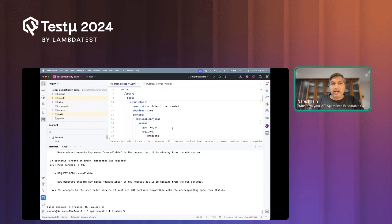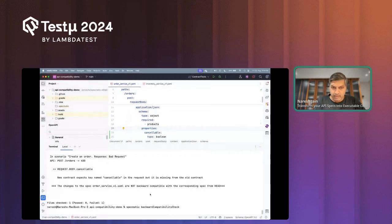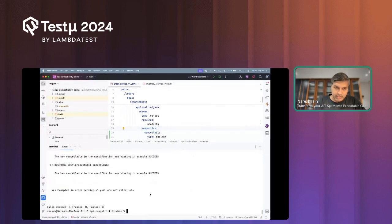So let's go back and let's fix that, right? So we cannot make cancelable required in the request. Okay. Now, if I remove that, I will run this again, and let's see what happens. And it says, yeah, this is fine. This is missing, and that's fine. In the response also we have added it, but that is okay. It's an additional field. It would not break compatibility. So with this change, we are technically backward compatible, right?